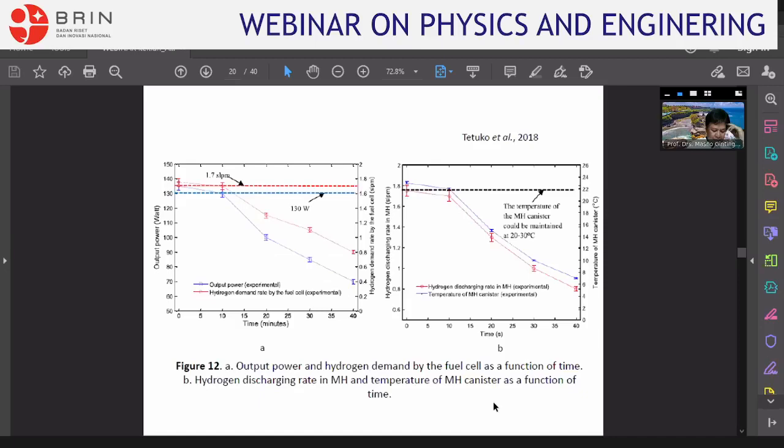This is another result from the investigation, so we can see the output powers and also the hydrogen demand by the fuel cell as a function of time. If the hydrogen cannot be supplied at those values, the power will drop. And also in figure 12b, we can see the hydrogen discharging rate and temperature of the metal hydride canister as a function of time.